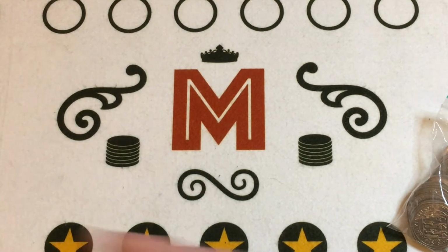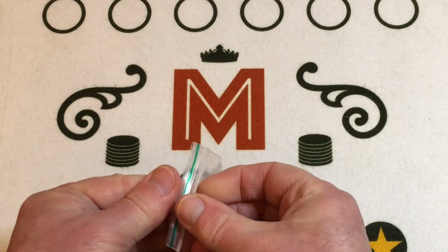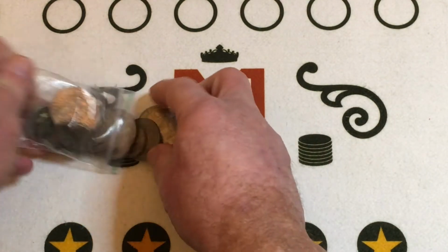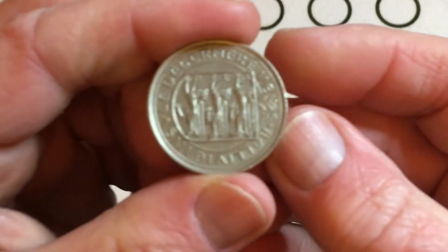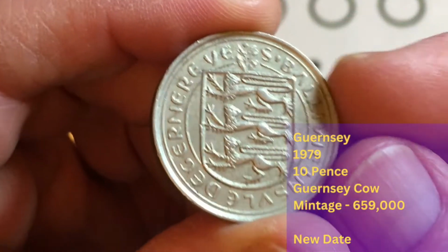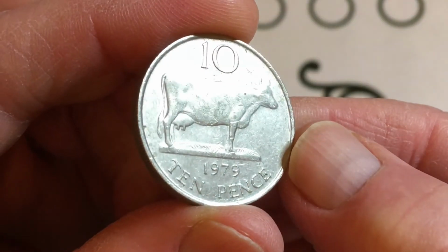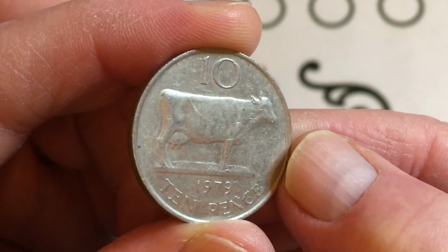So we've got some American coins there. So although it's technically going to be World Coin Hunt, it looks like it's going to be mainly territory. So let's have a start with this one. So this is from Guernsey, an old style 10 pence from 1979. The Guernsey cow.